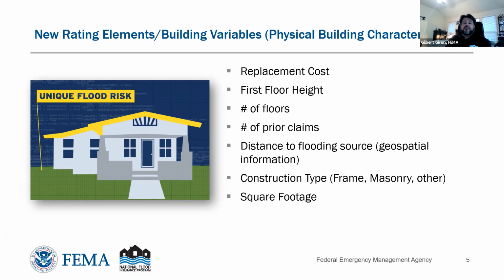So to make it more fair, the replacement cost value for each structure is now a main variable in the way flood insurance premiums are written. So the higher value your home is, the higher your flood insurance is going to be. The lower value your home is, the lower your flood insurance premiums are going to be.